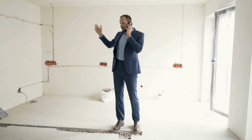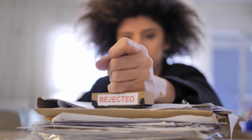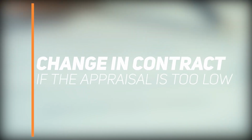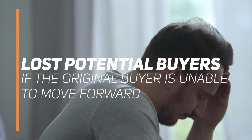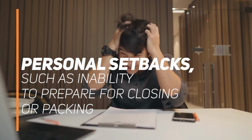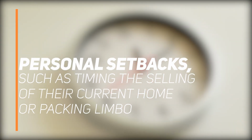For sellers, some of these issues include: lenders want to make sure that they don't approve the borrower for a loan if the financial condition of the buyer is too poor, change in contract if the appraisal is too low, lost potential buyers if the original buyer is unable to move forward, personal setbacks, such as inability to prepare for closing or packing. For buyers, a number of these issues include lost opportunities to purchase other homes if they're unable to secure this loan, personal setbacks, such as timing the selling of their current home or packing limbo.